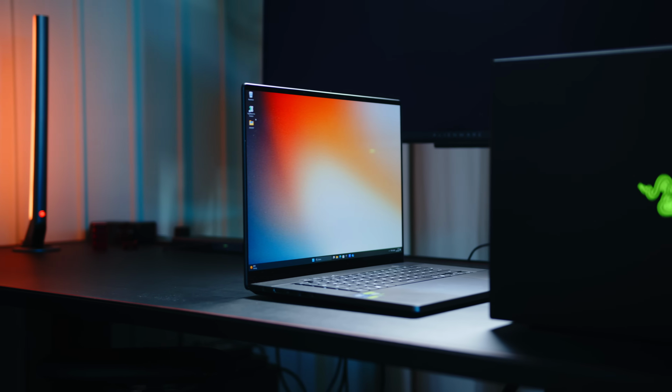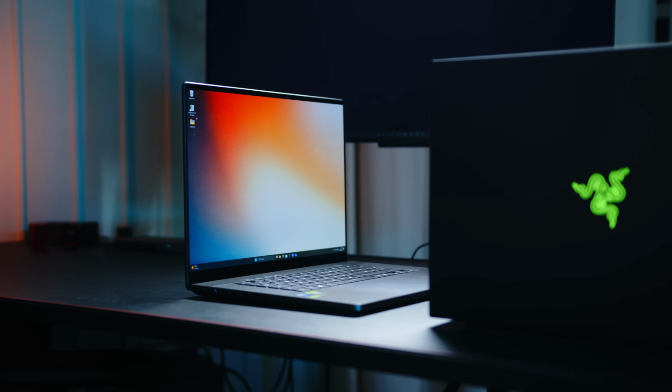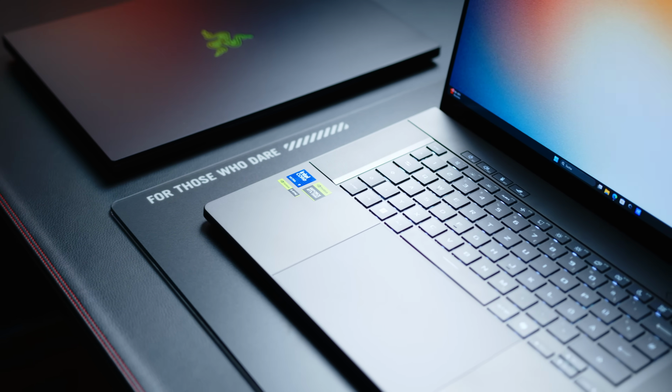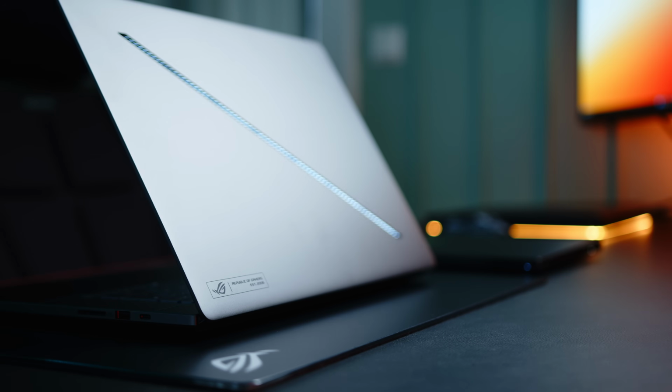So does the Zephyrus still stand a chance? Well, I would say a laptop's qualities are not only determined by numbers alone, and while these are pretty similar machines on paper, they might actually cater to a very different audience. And I'm sure there will be enough space for both of them in today's laptop market. So let's get into it, we have a lot to talk about.